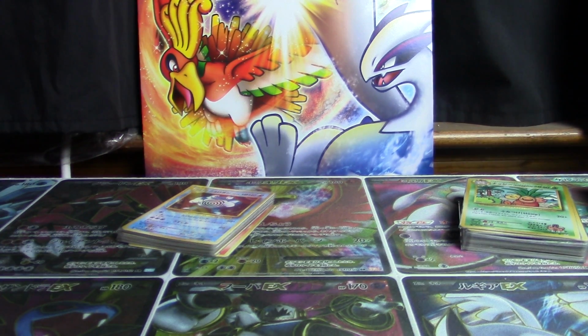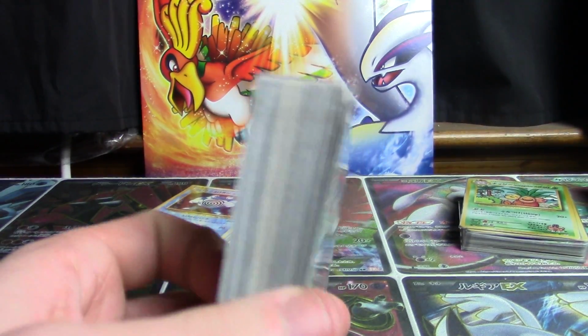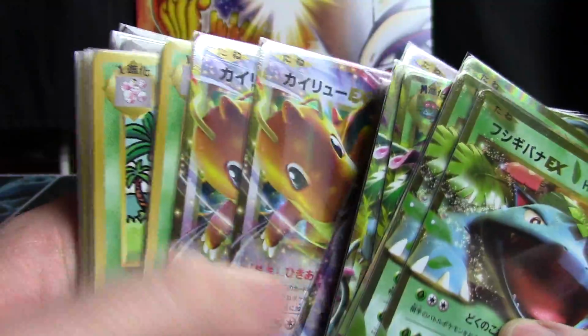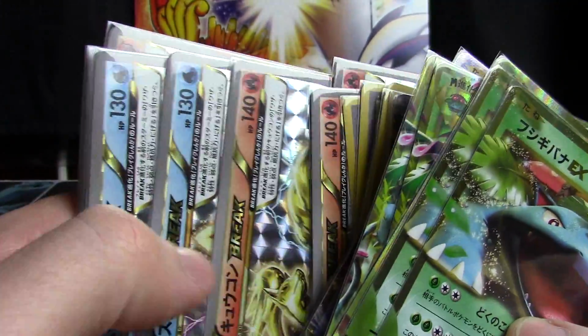Now, to give you an idea of how many EXs, breaks, and those super uncommon cards that I have, beyond the single copies of everything, that's it. That's for everything. That's your EXs, that's your super uncommons, which is what I'm calling them now, and that's your breaks.